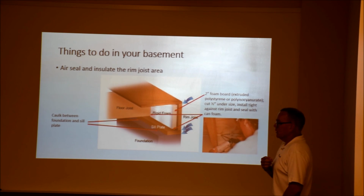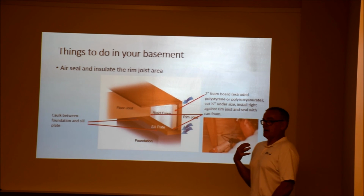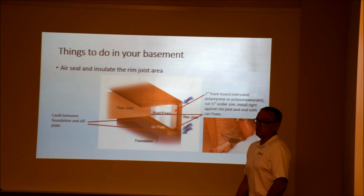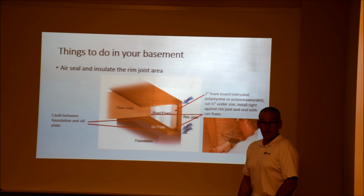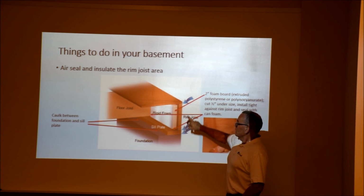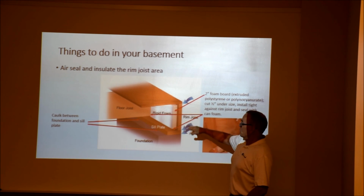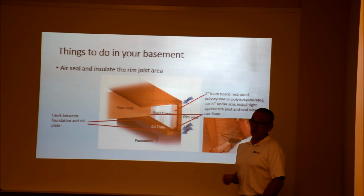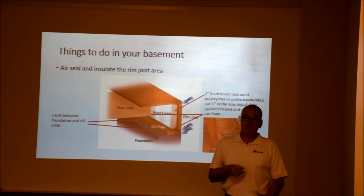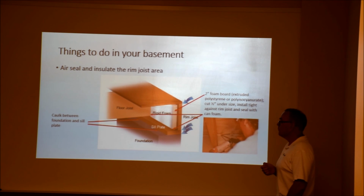The other one is that it doesn't do anything to block the humidity flow from the basement out to the rim joist. Why is that important? Well, when you insulate here with fiberglass, the rim joist gets colder and the moisture from the basement goes up and hits it, and it can actually condense and freeze in the wintertime. We see that quite frequently. And water, of course, and wood don't go very well together.